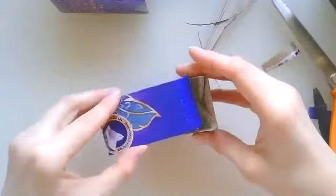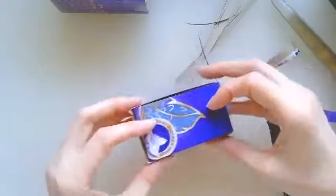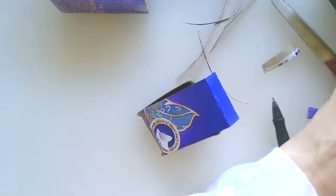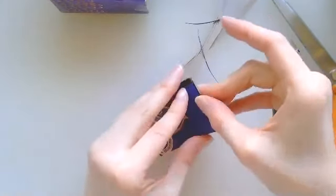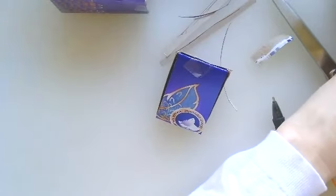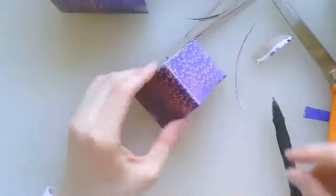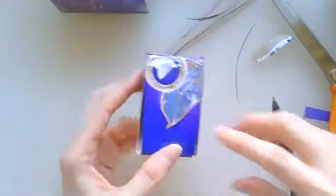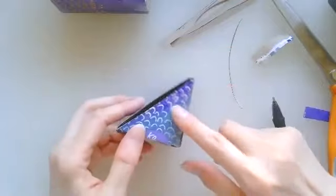Let's see if that fits. I think I have got it. Just needs a bit of tape because it wants to pop out. It's still popping out a little bit there. Just a little more tape, I think. There we go. And a bit here too, I think.